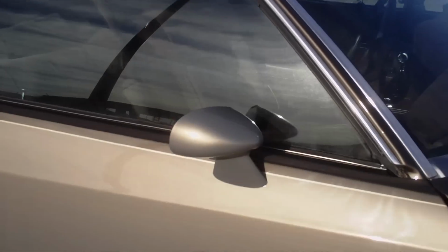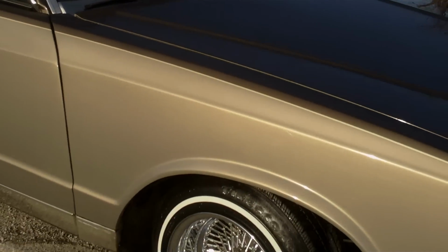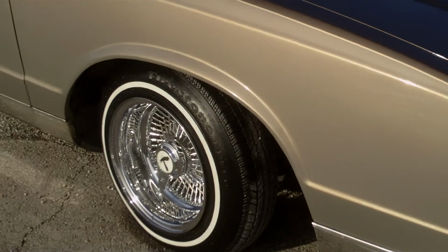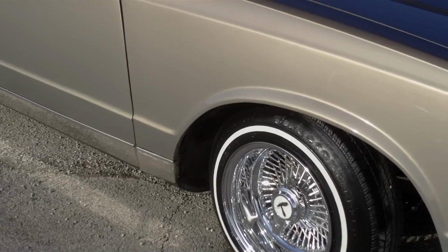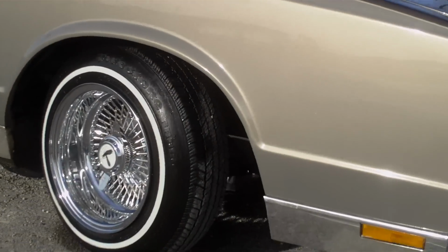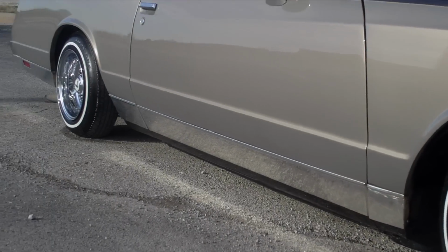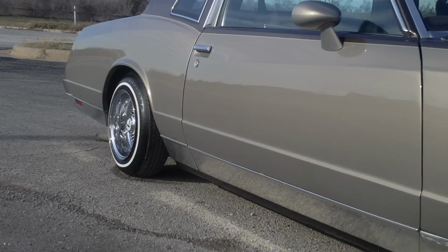1984 Monte Carlo CL. It's got 87,000 original miles on it. Just been painted about 3 months ago. Original CL car, two-tone. As you can see, everything is original on the car. There's all the lower trim, all the way from the front to the back.